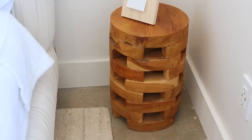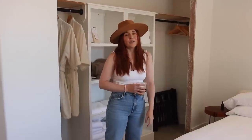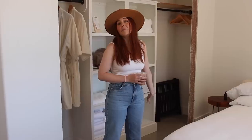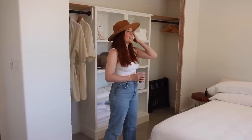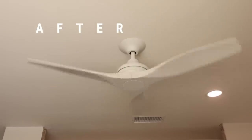The side tables, I just used old side tables that we had in this room before, just so we could save budget. Which didn't really save me much, but at least it's something. Every penny counts. I installed a new ceiling fan in here, which really updates the space. This one is remote controlled, which is nice.